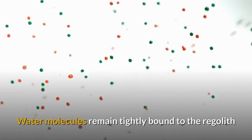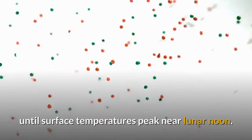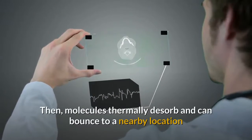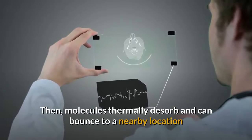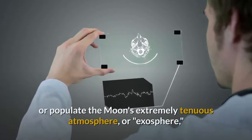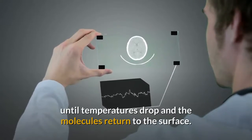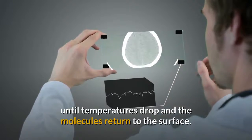Water molecules remain tightly bound to the regolith until surface temperatures peak near lunar noon. Then, molecules thermally desorb and can bounce to a nearby location that is cold enough for the molecule to stick or populate the Moon's extremely tenuous atmosphere, or exosphere, until temperatures drop and the molecules return to the surface.